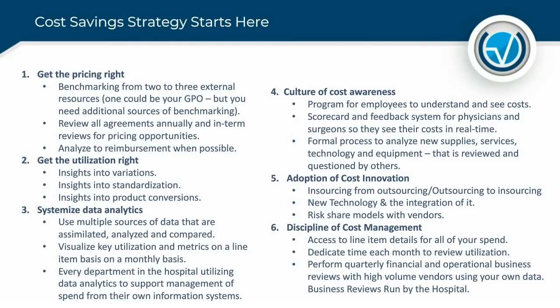And finally, and I think very, very important, because really the best cost savings is to have a discipline of cost management. So you're capturing those cost savings, you're preventing some of that leakage or missed opportunity. So do you have access to line item details? Do you dedicate time each month to review utilization? And do you perform quarterly financial and operational business reviews with your vendors, based on your data and based on you running it? So this is how we begin our cost-saving strategy sessions, and we score.